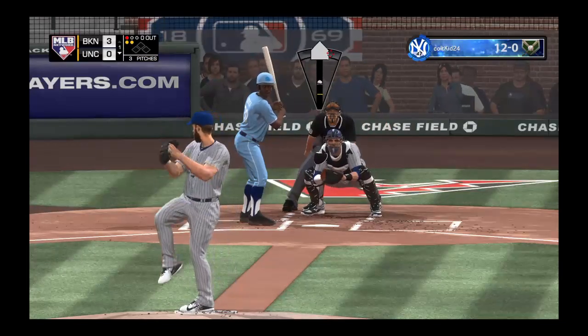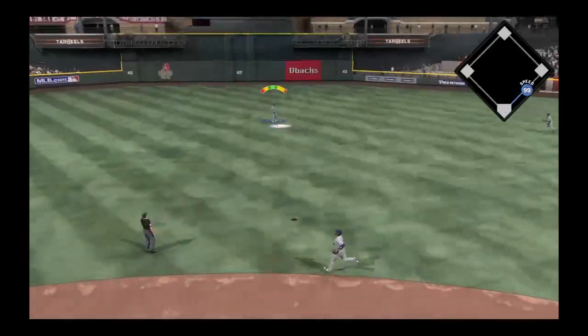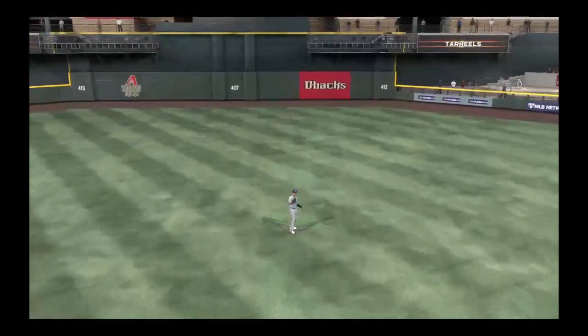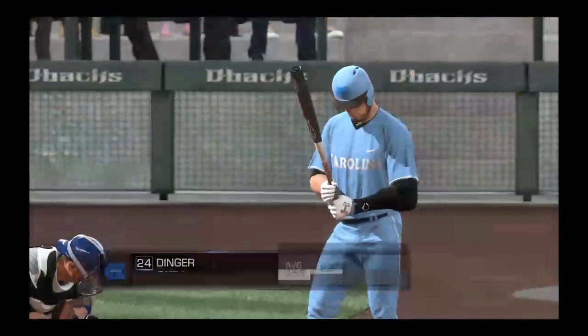He just missed on that changeup. I like that pitch right there. You got 2 strikes on him. Throw that changeup and see if he chases it. That time he laid off, but hey, good idea. And this is taken in there by Ellsbury for the first out.